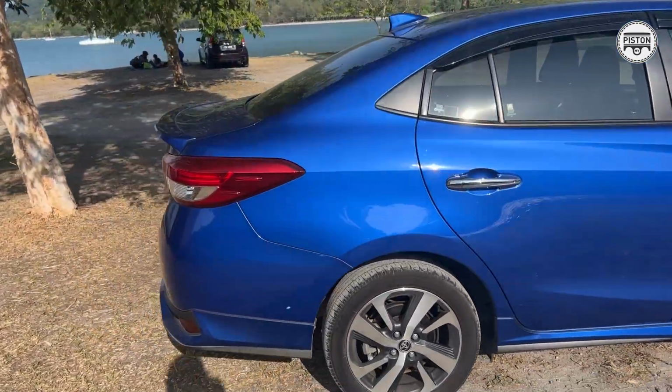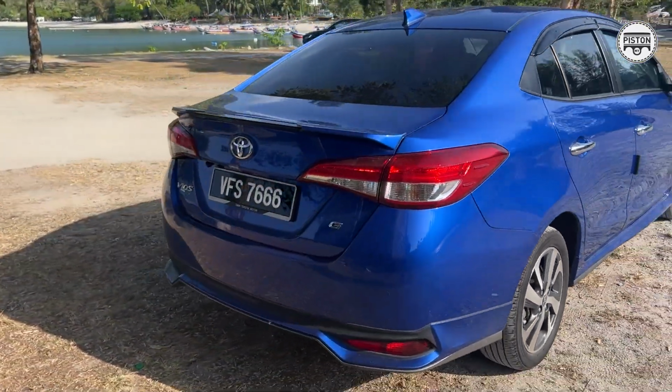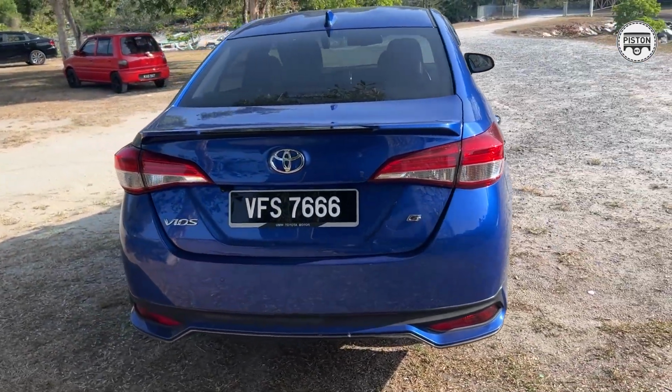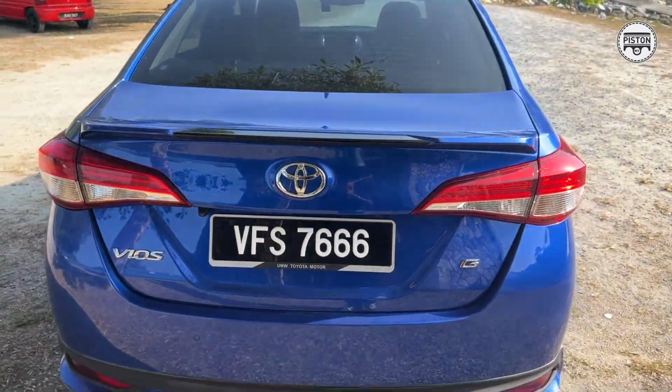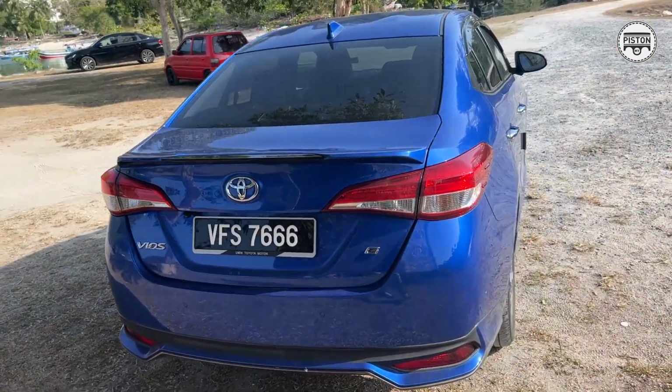and then from the back, from the back is where it really looks like it needs an update with this protruding camera and such over here. So now let's check out the inside.